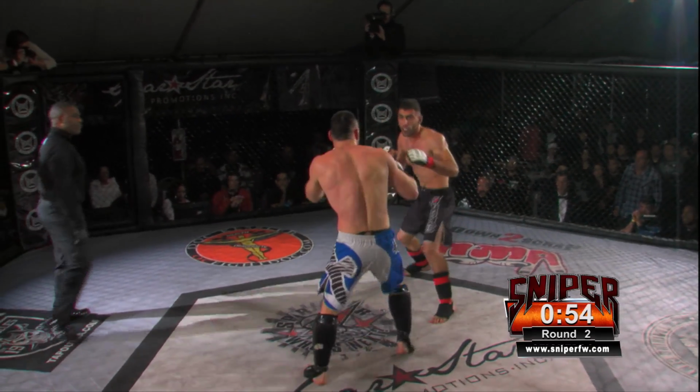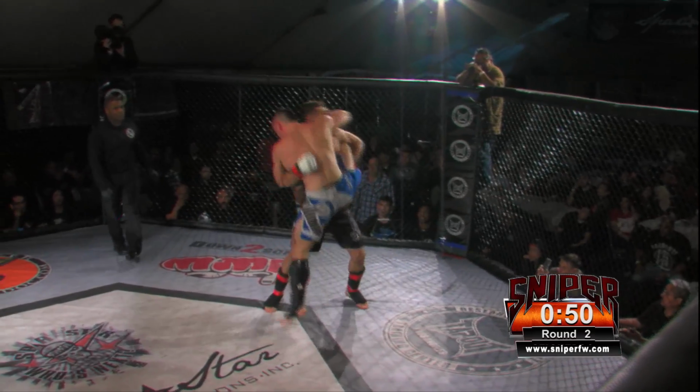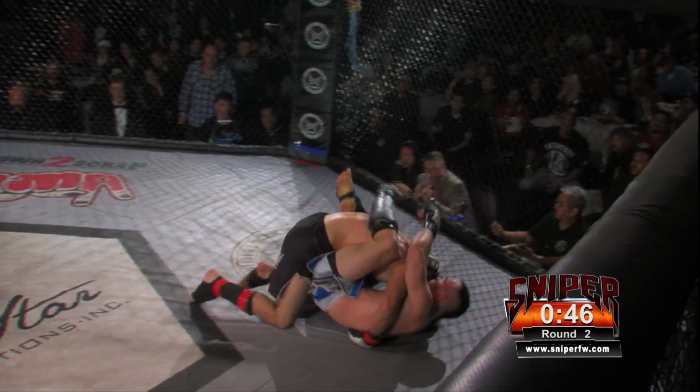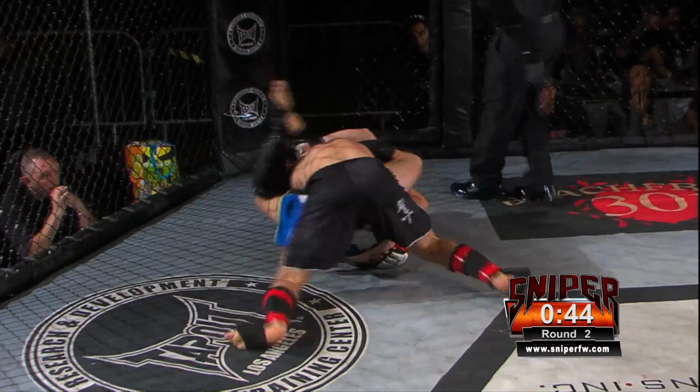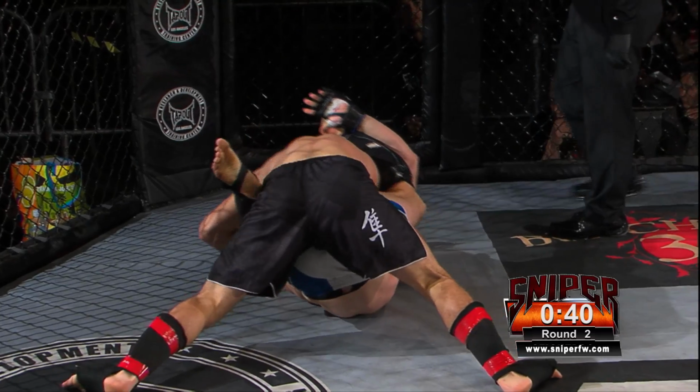Big right hand from Grigoryan misses. Grudziaz looking to land that haymaker. Nice takedown from Grigoryan again. Grudziaz reaches for, and again landing in his full guard, trying to set up.